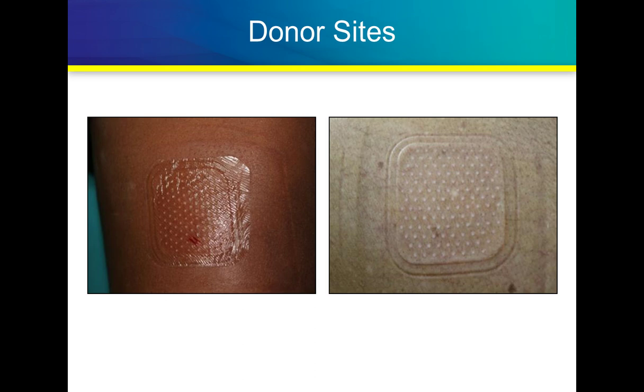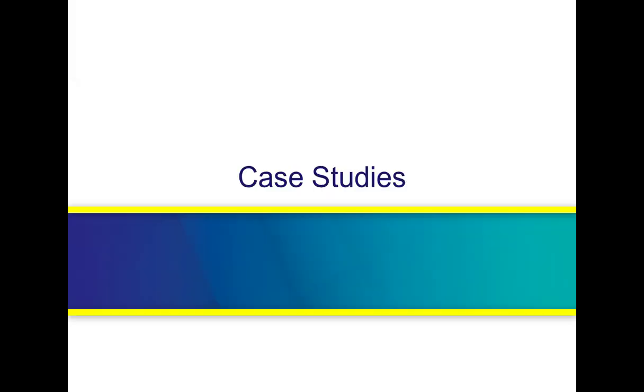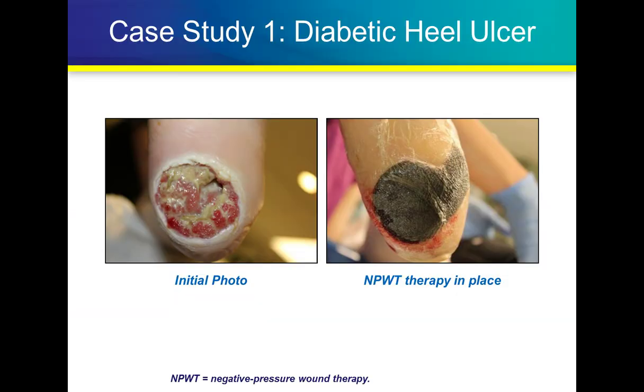The donor site's treated with simple Tegaderm, and then just like any skin graft, we will need to secure it into place. So let me share a couple of case studies. This is a patient with a diabetic heel ulcer. It was treated with a dermal replacement. That's not necessarily a necrotic material. It's not the greatest picture. It's kind of leftover dermal replacement.